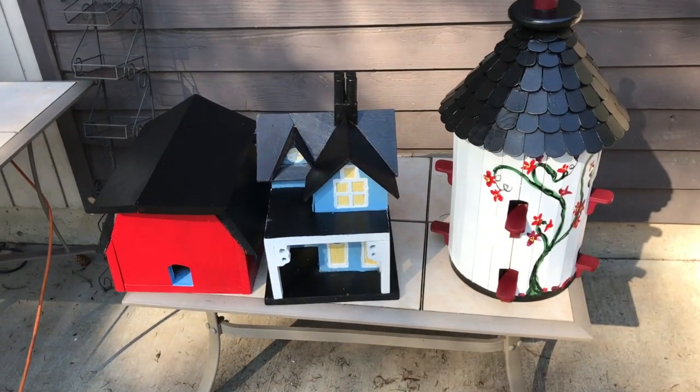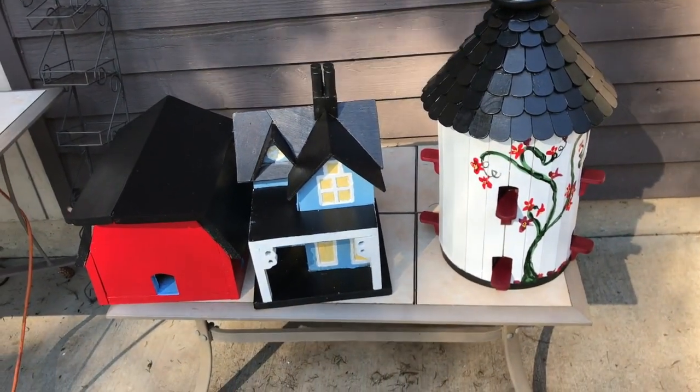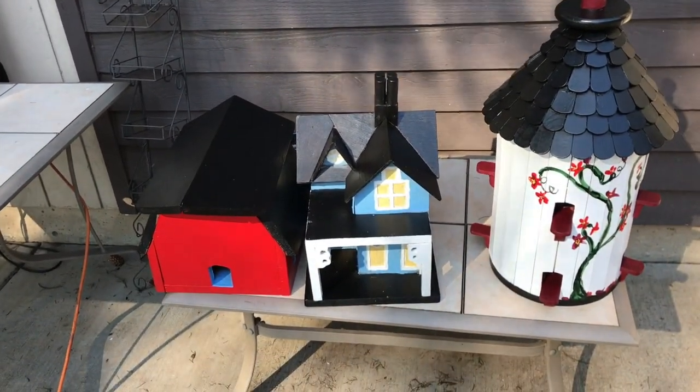What a motivator to waiting for spring and all the pretty flowers to paint something that will actually have color even in the winter next year. So the idea was to make it so they'd be weatherproof on the ceilings and the roofs and stuff, so they would last a good, good long time outside.